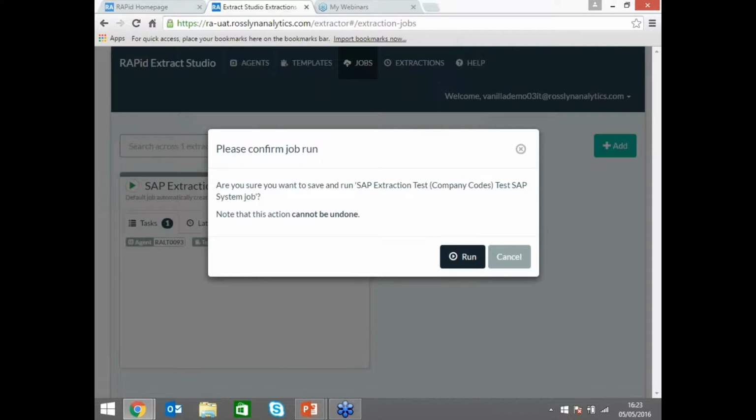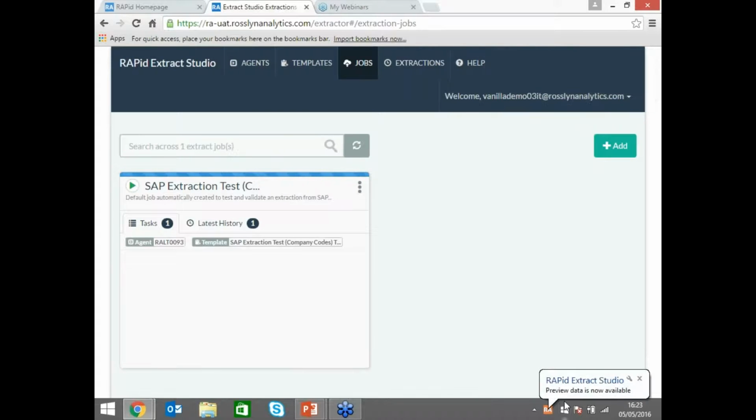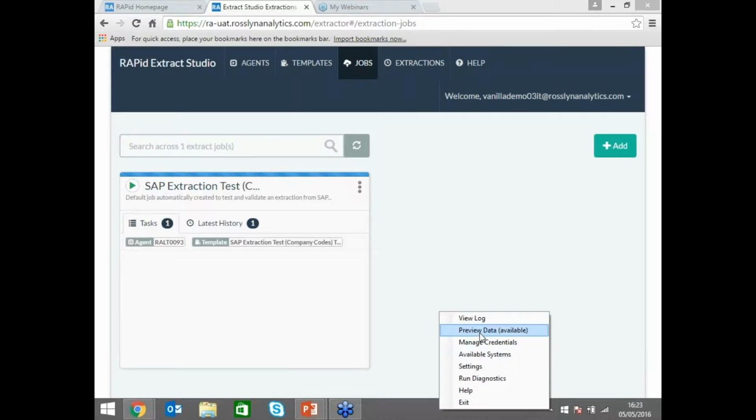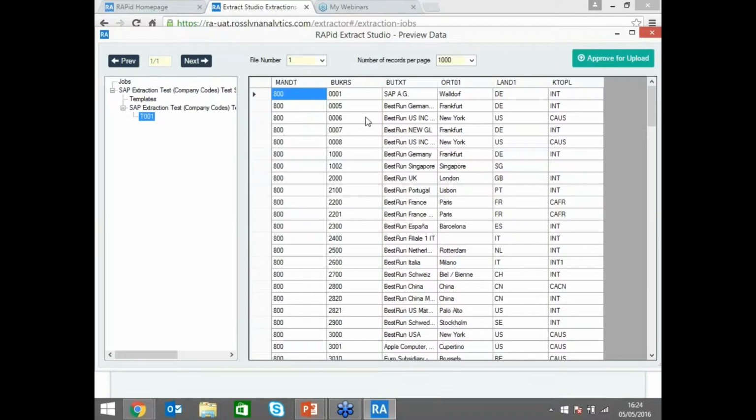If I go back to jobs, I can click on the play button to extract the sample job that we created in the background, just to make sure that we can connect to and extract data from SAP successfully. If I click run, you will see the SAP icon on the taskbar popping up in a minute. The command has been sent to the agent, and now we can preview the data that we just extracted. The job we created is a simple job to extract some test data from SAP. You can see here it's a table called T001 from SAP.